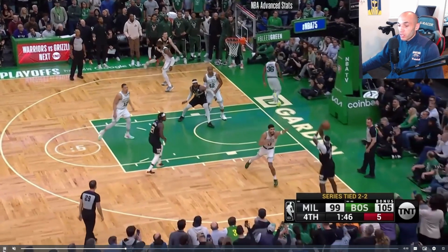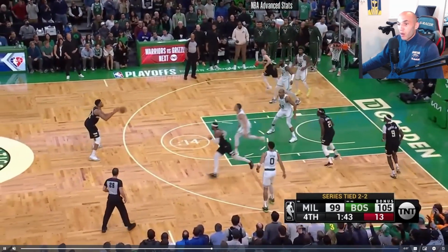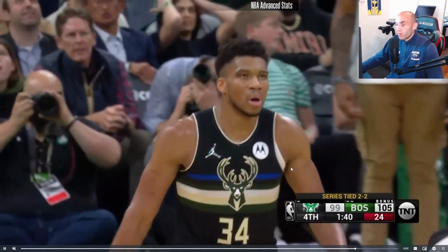Instead, Bobby Portis, who's going to miss the open shot, Wes Matthews, who's one of the smallest guys on the floor, tips it out to Giannis, and now Giannis bangs a 3. So what could have been pushed to an 8-point game or a 9-point game, or at the very least, stayed a 6-point game, but you run another 20 seconds off the clock, it results in a Giannis 3, which cuts the lead down to 3.